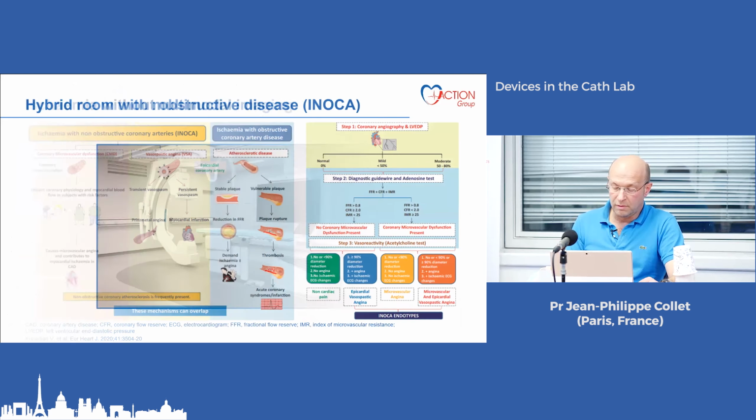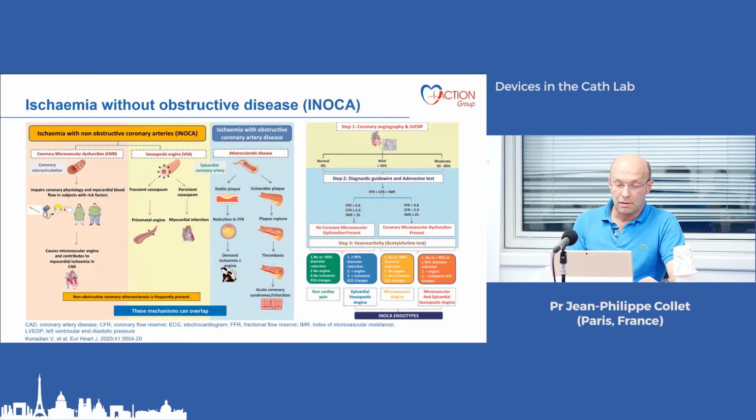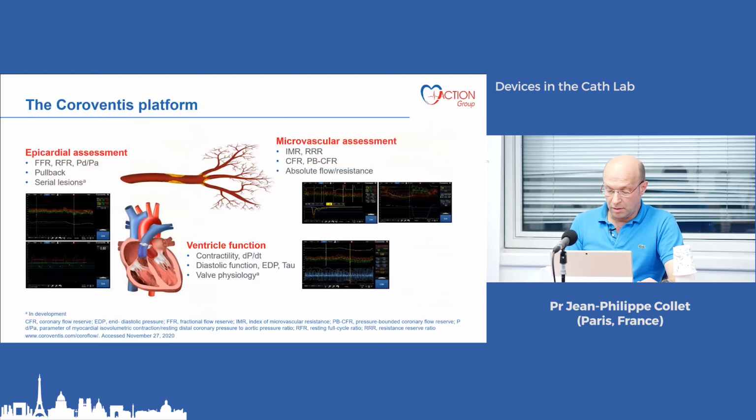And finally, I would like to finish with the physiology, and especially with people who have ischemia without any obstructive coronary artery disease. We know that it is up to 30% of our patients who present to the cath lab with no evidence of obstructive coronary artery disease, but with angina and sometimes documented ischemia, and we need to provide clear-cut answers to these patients. We need physiological tools which will assess the microvascular circulation and whether there are some abnormalities with respect to the resistance.